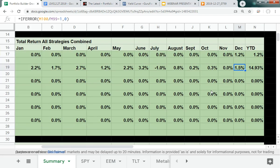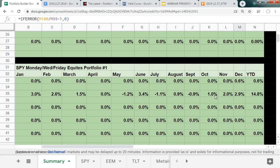If we scroll down in the track record sheet, we can see our SPY return with 3 losing months of negative 1.2, negative 1.1, and negative 0.9. Other than that, gains of 3%, 2.6, 1.5, flat in April, 3.4% return in June, 0.9 in August, 1% in October, and then a little bit of a boost with the dividends for the entire year accounted for in December of 2.9.